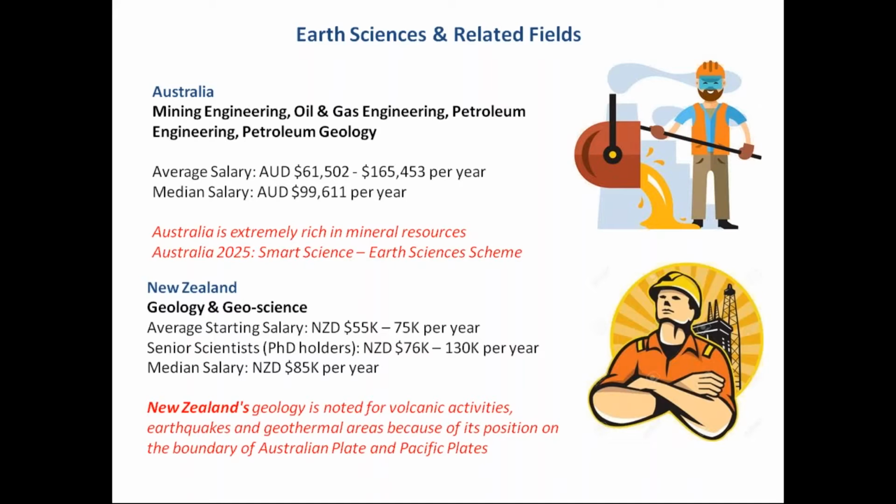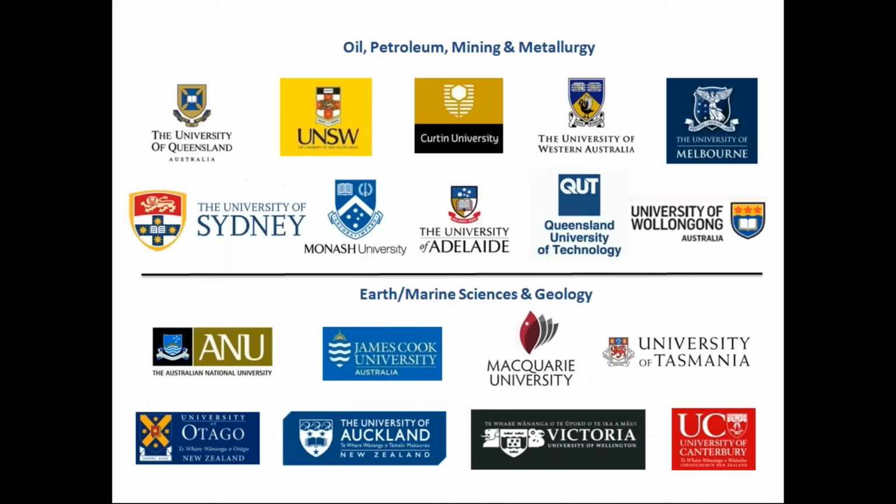You also need to understand the geography of New Zealand, because it is noted for volcanic activities, earthquakes sometimes, and geothermal areas. So if you want to study geoscience, geology, geophysics, geochemistry, geotechnical engineering, Australia and New Zealand are the main destinations. I have also noted down the salary packages. The starting average salary could be something like $50 to $75,000. With experience, you can reach six figures. Now, where to study? If you want to choose oil, petroleum, mining, and metallurgy, then the above categories, these kinds of universities. If you're interested in geology and earth sciences specialization, if you want to get into more research activity, then the second category.